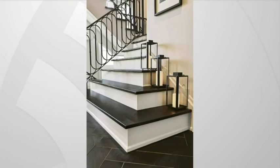Correct. So that staircase was very narrow, and it came down and it extended past the wall, so we extended the treads in front of the wall. And that just made the staircase look bigger. So if you can flare the staircase out at the bottom on one side or two sides, it makes the staircase appear larger and wider.